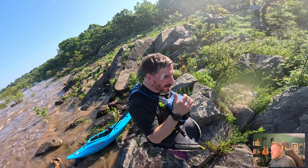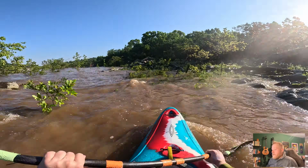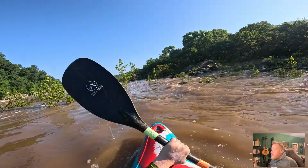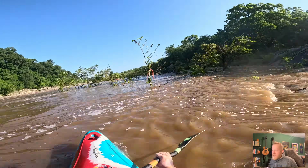I think one thing that's worth pointing out here is that, especially after a lot of rain, the Potomac River is clean, but it's not the cleanest. So just important to rinse out and antibacterialize any kind of cut like that you sustain while paddling Little Falls like this.